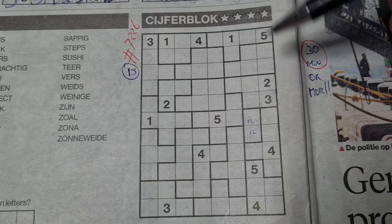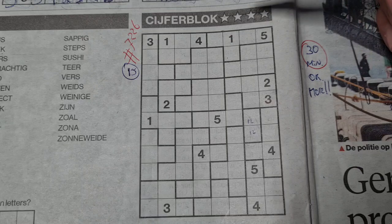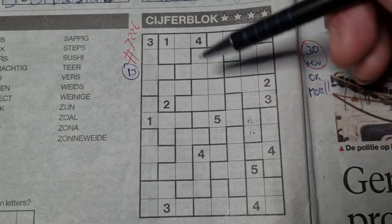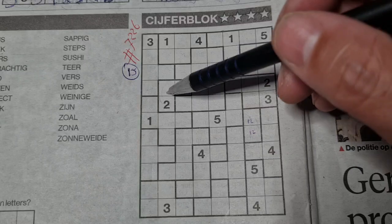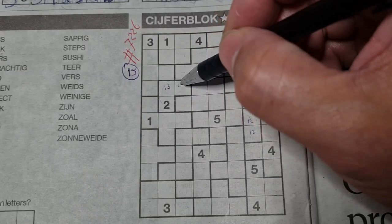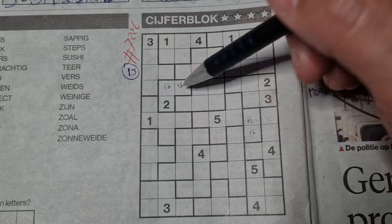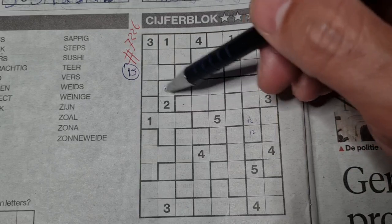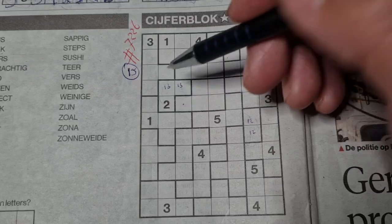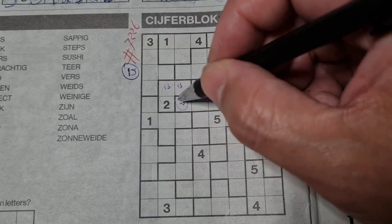Next question, triple boxes then. Do we have triple boxes in this puzzle? Yes. See here, triple box. Contains the 1, the 2, and the 3. Well, the 2 is already given, so those 2 boxes should be the 1 and the 3. And when you see a triple box, remember that the box near the middle box, the inside box, is always a 4 or a 5. 4 or a 5, alright.